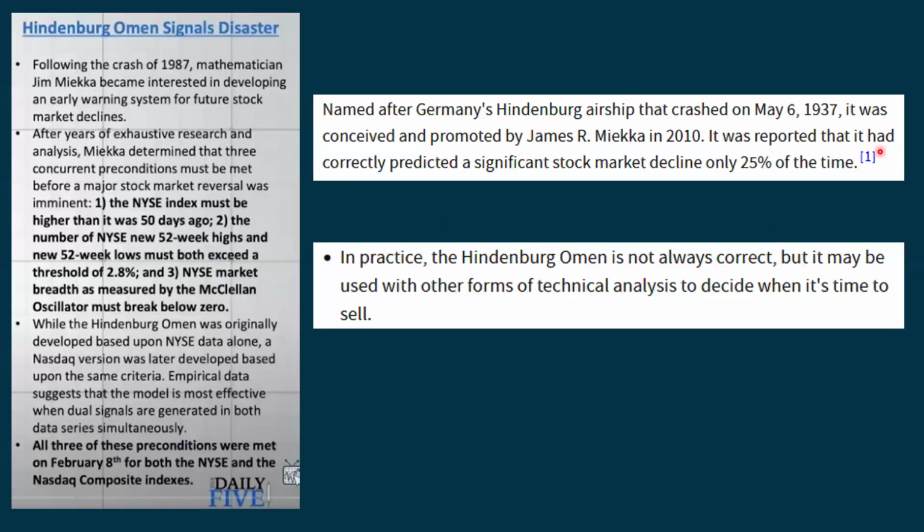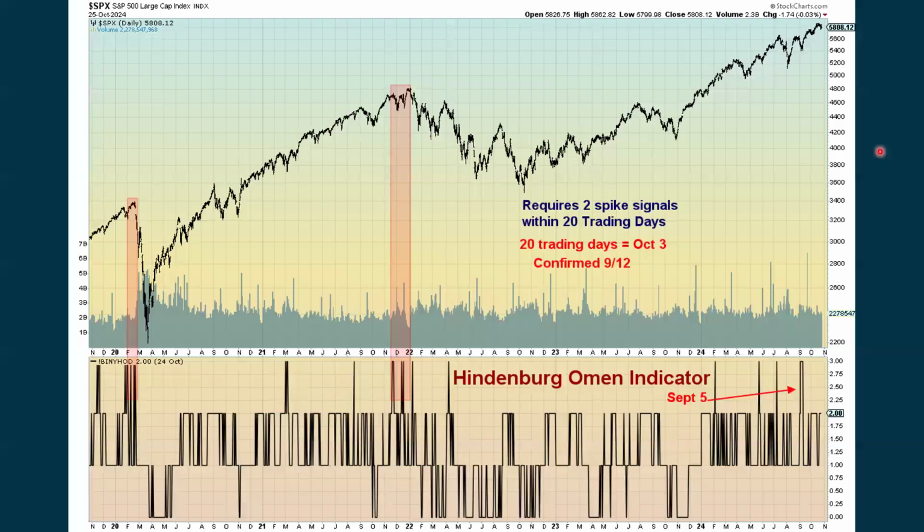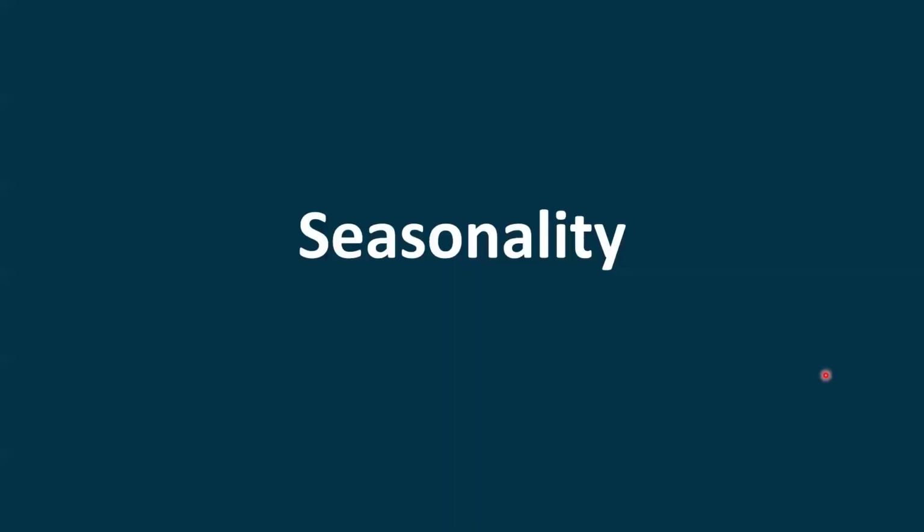Then just an update here. I stopped showing this chart in the daily videos. I'll just show it here in the weekly video. The Hindenburg Omen, we do have a confirmed signal here. We see 2 spikes. The first one was generated on September 5th, where the confirmed spike was on September 12th. And this kind of goes on for a while. And we'll see if we get any more spikes up here for more confirmations. But the reason why I bring this up is we saw a bunch of these spikes right before the COVID crash and right at the end of 2021. So that's why we want to pay attention to this and see if any more spikes come up. So far, we haven't seen any more.